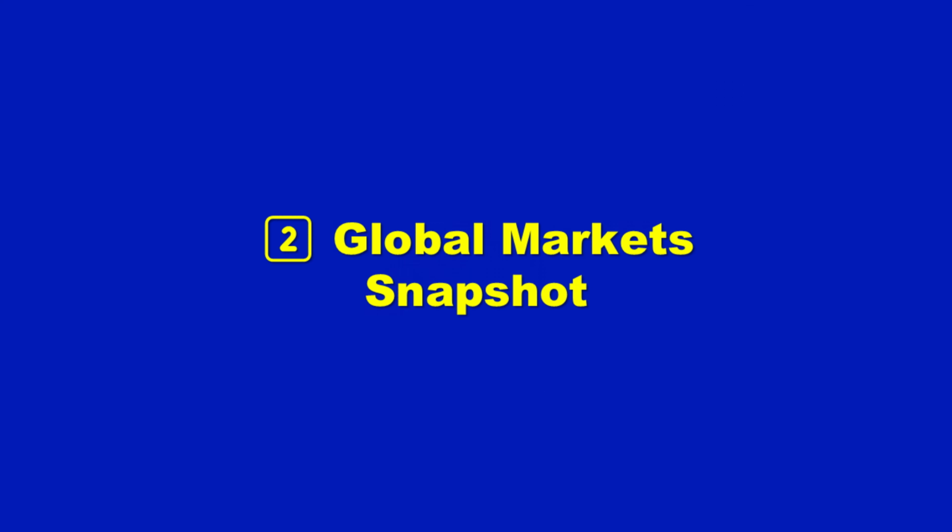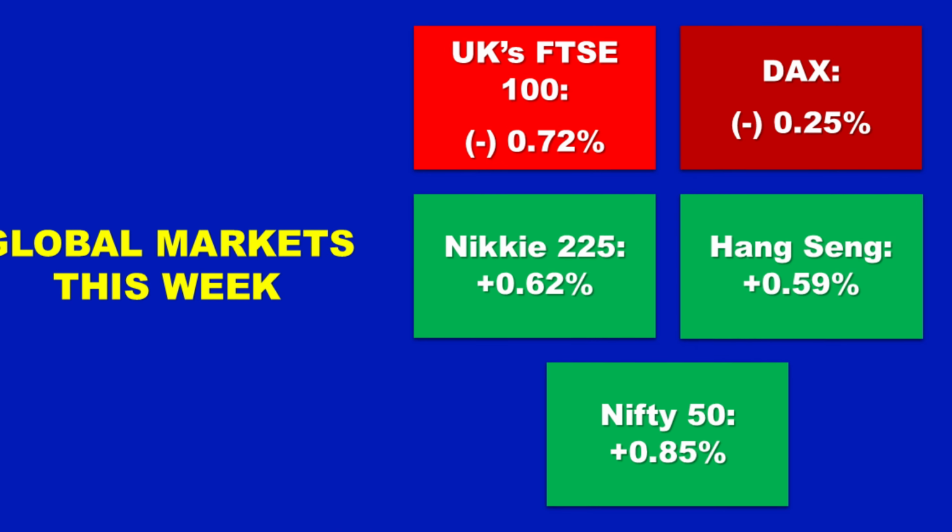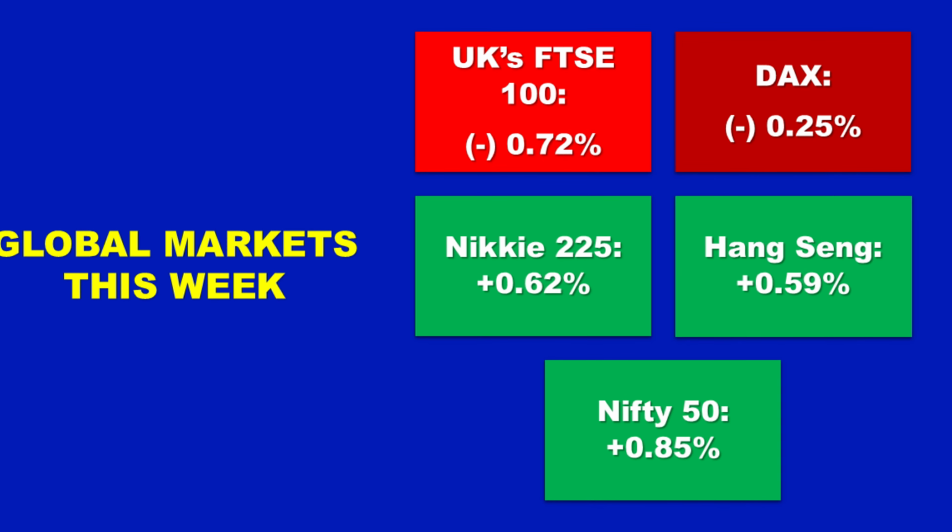Global markets snapshot. Now let us quickly look at the global markets. In Europe, the FTSE 100 fell by 0.72%, and Germany's DAX was also slightly negative by 0.25%. In Asia, Japan's Nikkei 225 gained 0.62% and Hong Kong's Hang Seng added 0.59%. India's Nifty 50 also did well, up by 0.85%. So while Europe struggled a bit, Asia and India were positive, showing that the risk appetite is still alive in global markets.